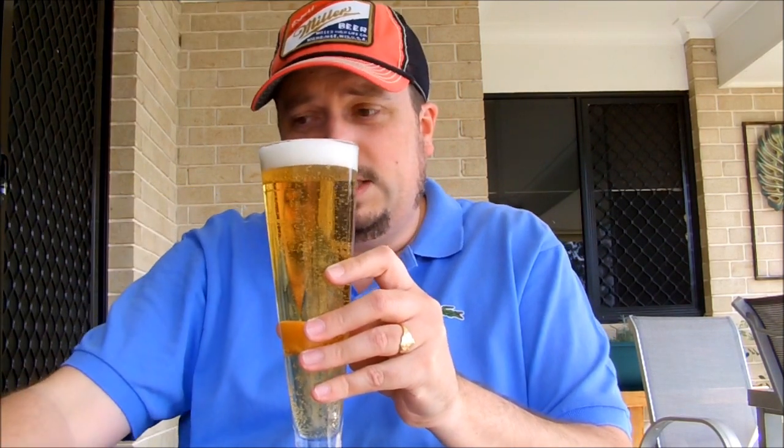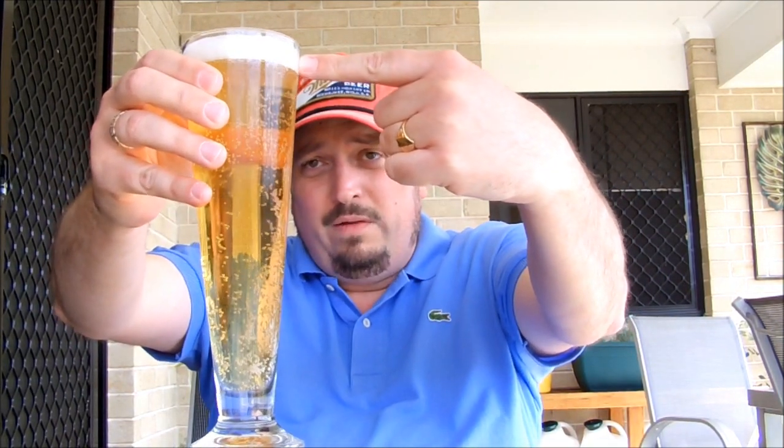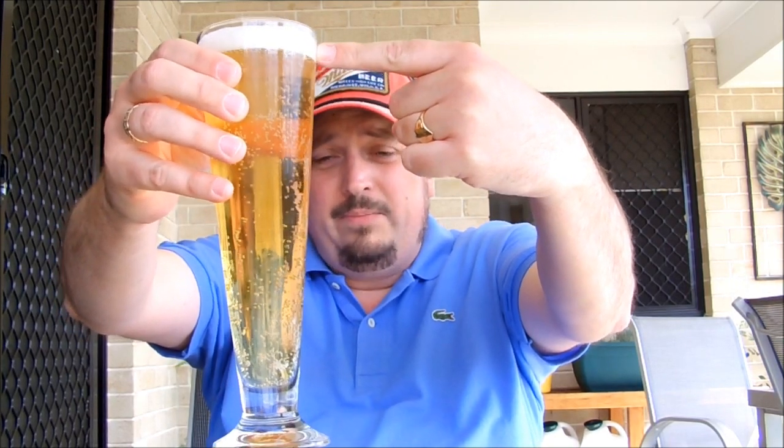As you can see, it's very carbonated. As for the appearance, it's a very light golden colour, very clear, and as I said, really carbonated. There's just about bang on one finger of bright white head there.